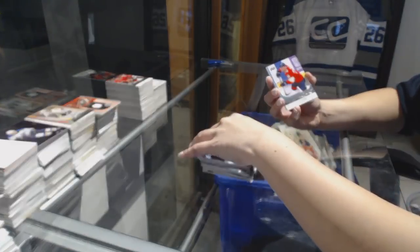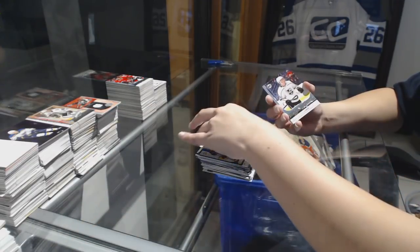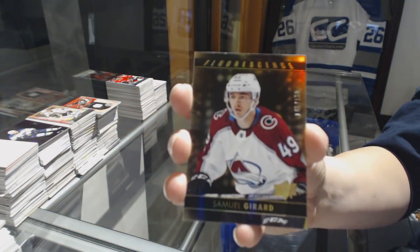Canvas of Mark Scheifele for the Jets. Dryden Hunt Young Guns for the Florida Panthers. Marquee Rookie of Andreas Borgman Retro for the Leafs. Marquee Rookie of Victor Mete for the Montreal Canadiens. Young Guns of Paul LaDue for the LA Kings. Fluorescence number to 150 for the Colorado Avalanche, Samuel Girard.